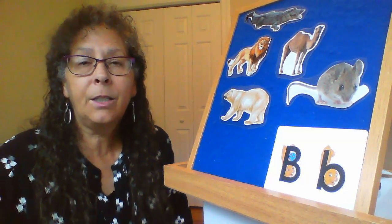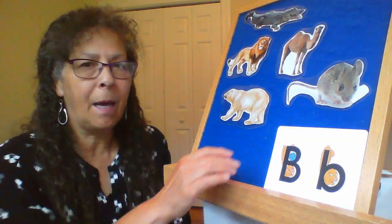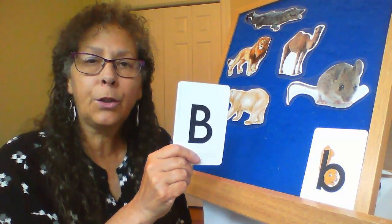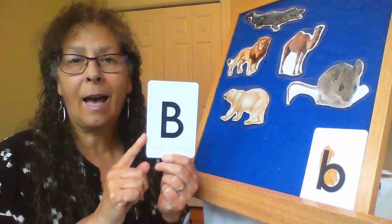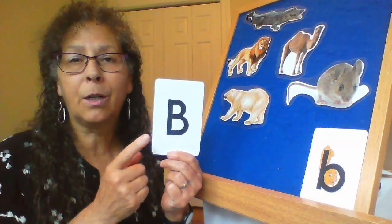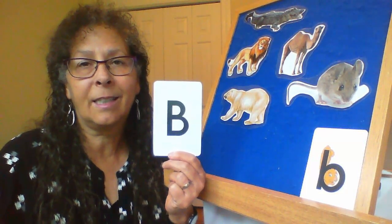I also wanted to teach you a song that you could sing about any letter of the alphabet, but today we will sing it about letter B. And it is to the tune of Old MacDonald Had a Farm. But instead we're going to sing Old MacDonald Had a Bee. And then we're going to sing bee by bow. You're going to put the sound of B in front of many of the words you would sing in this song. So here's how it goes.